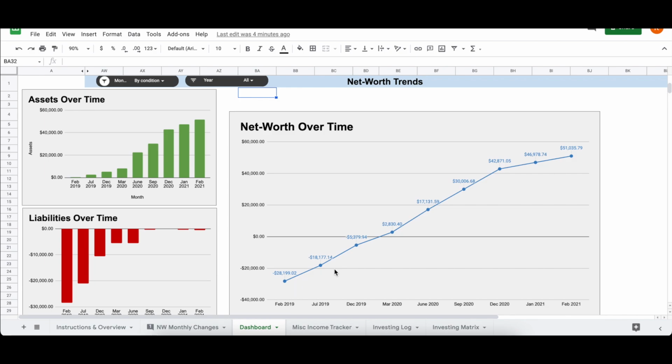So this provides you a quick look at my net worth over time. The good trend is you can see that my assets have increased over time and my liabilities have decreased, and that's what we like to see. You can see that reflected in my net worth overall as the line just keeps going up. So hopefully we continue to keep that trend going.